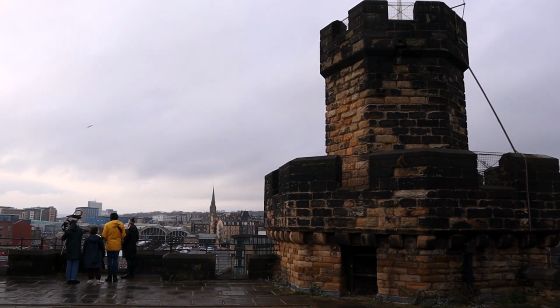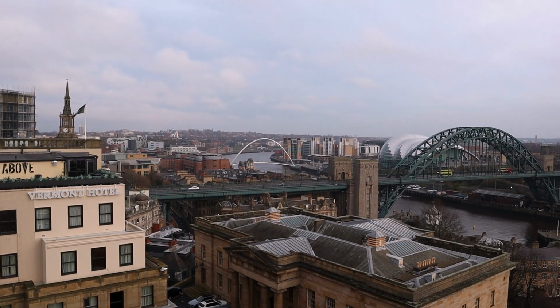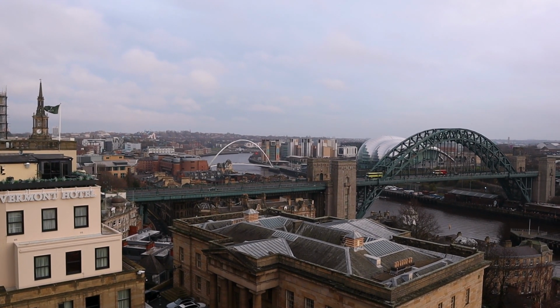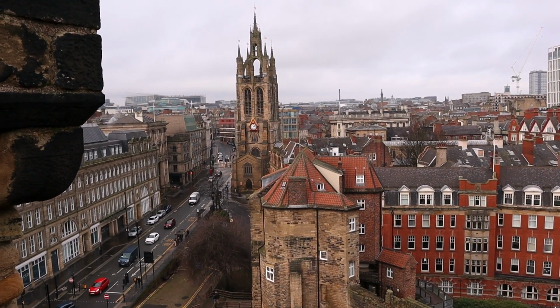Even if you're not into history, just coming up here and taking in the scenery is well worth the money. You literally get 360 panoramic views of the whole city, get to see the 2 famous bridges, have a look out at the city. The cathedral's behind you. The cathedral, so much to look at. So if you just want to come look at the view, come straight up to the very top.